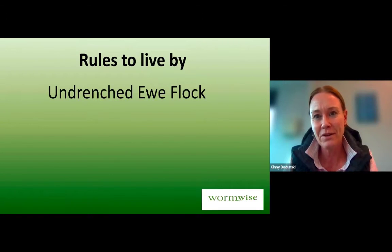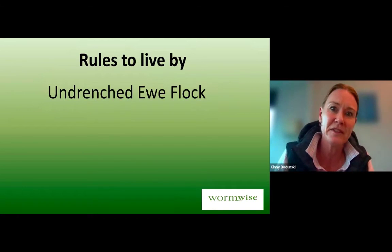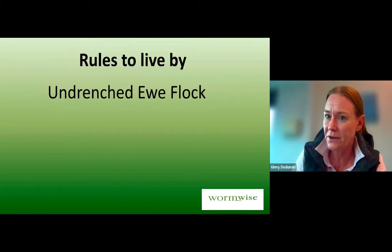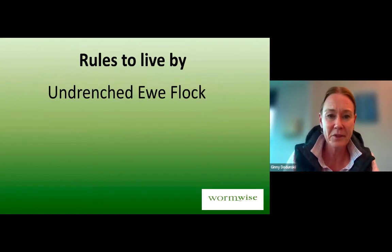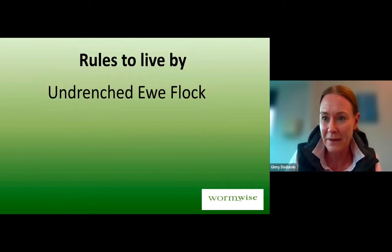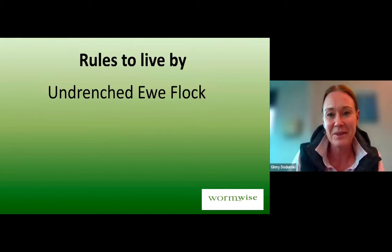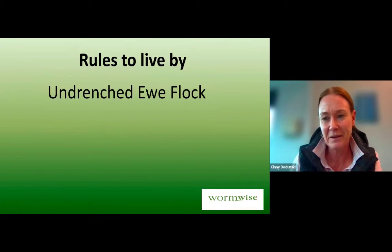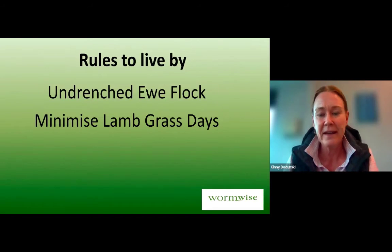That's already been mentioned. But the role of an undrenched ewe flock in terms of providing refugia on a farm, and also as net removers of parasite larvae for young stock, whether that be young lambs or whether it be young calves even. Super important, but we can't just rip out all the drench inputs if a flock has been heavily dependent on them, because the outcomes won't be good. And I am hearing of some examples of that around the country in the last few years. So we've got to do better with that.